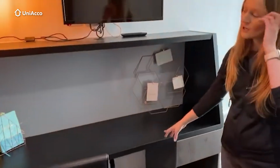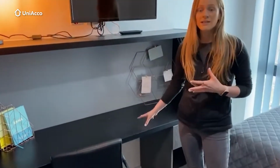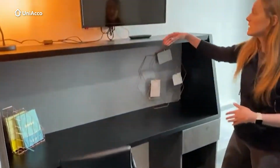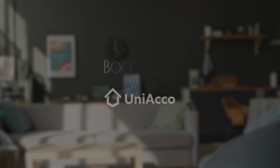Then on this side, you can see that you have your desk. So when you're staying with us, studying is going to be pretty important. So you've got a lovely desk space and a nice study area within your room to do that. You've got a comfortable study chair. Plus, you also have your fully included smart TV.